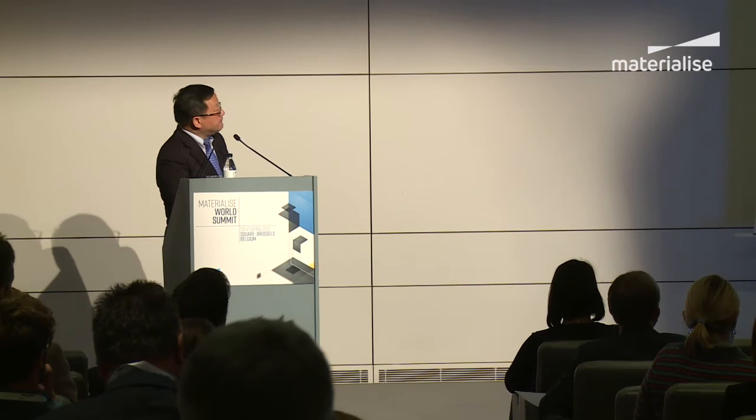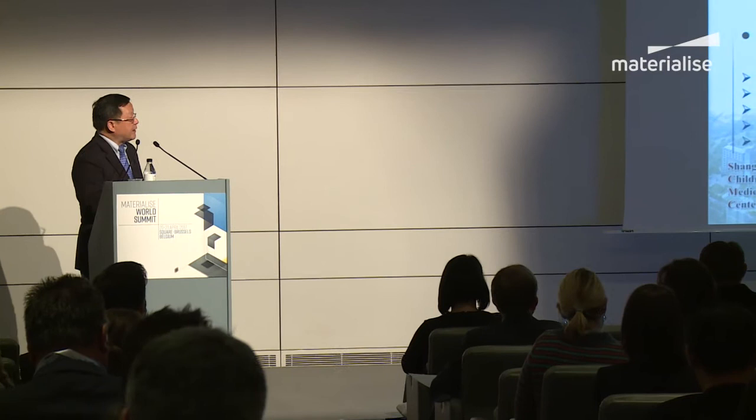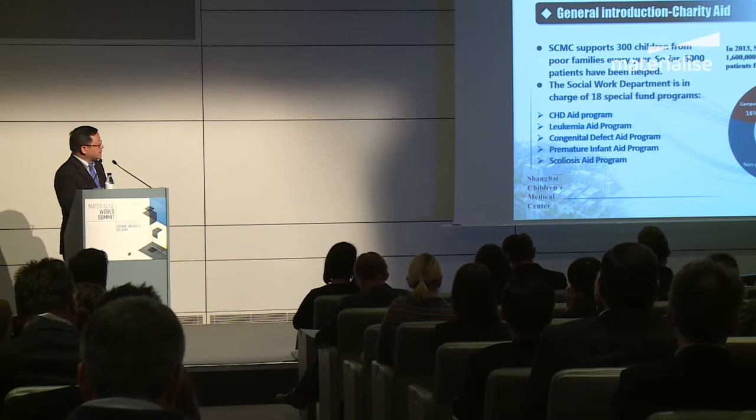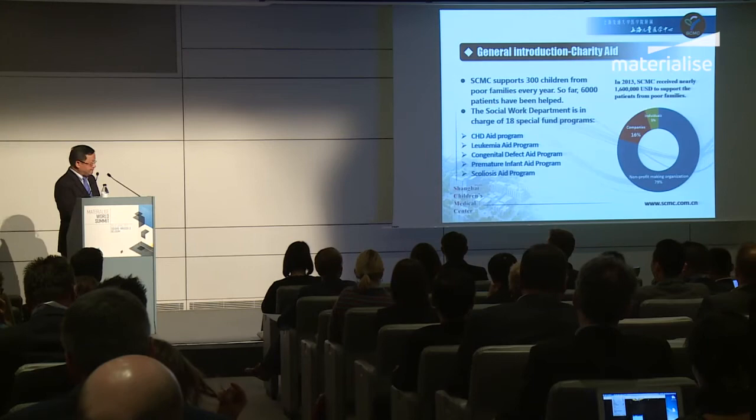So the Shanghai Children's Medical Center supports more than 300 children from poor families every year. So far, more than 6,000 kids have been helped. Also, our hospital's social workers have changed the 18 special fund programs.